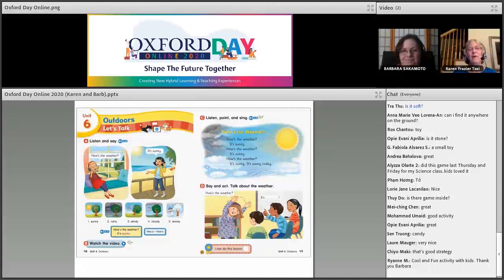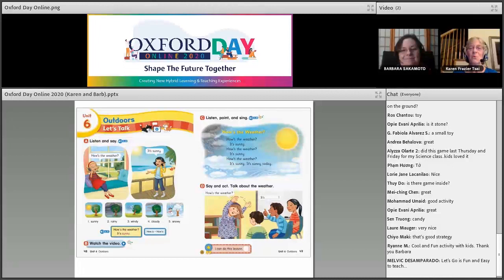We also make it easy for the teachers to adapt their lessons to their classroom situation. We leave the lessons open enough so that the teachers are able to tailor them to the needs of their class. Now, if you look at this particular dialogue, how's the weather? It's sunny. It's a very simple question and answer. So how would you expand that dialogue so you can encourage your students to speak more? What would you do?